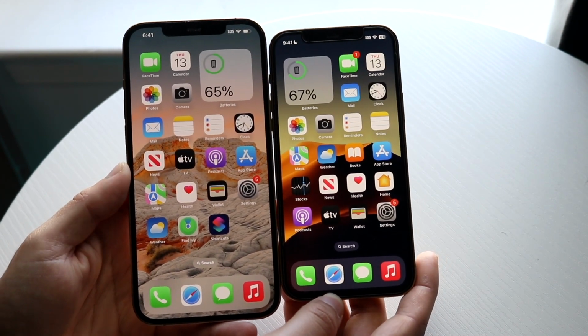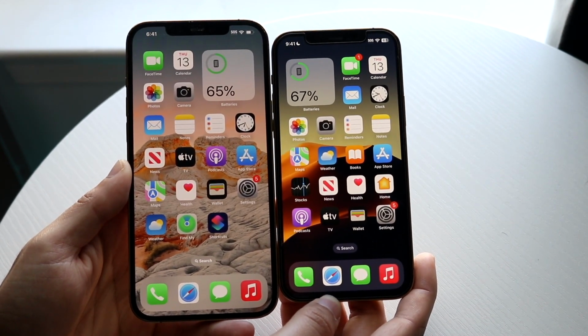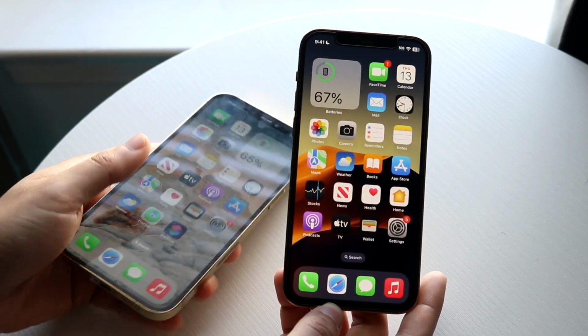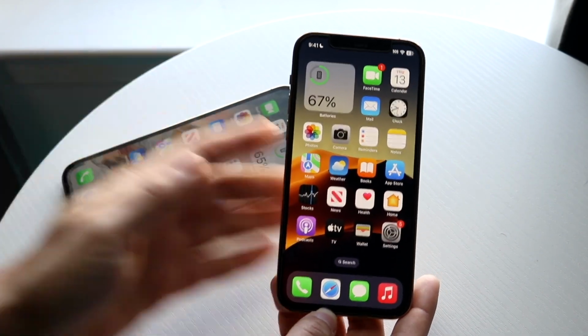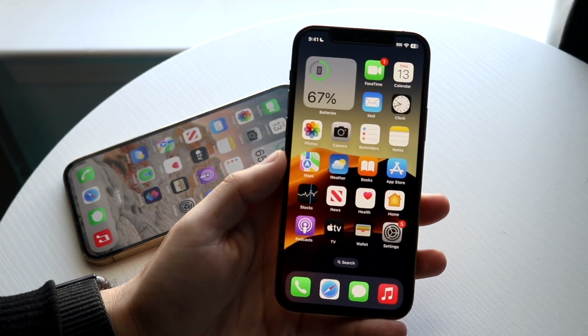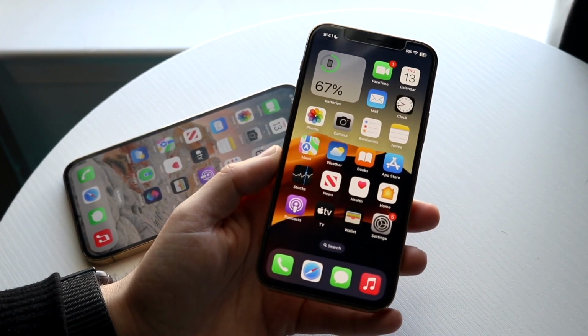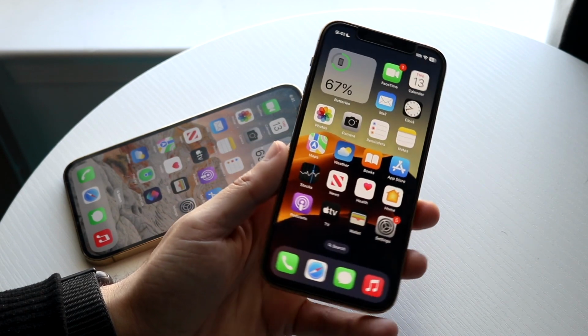Now, side by side, you can definitely tell that both these phones are very, very different, but they're very similar in a lot of ways too. The iPhone 12 Pro, which came out in 2020, both these phones came out in 2020, has a 6.1-inch Super Retina XDR OLED display, and this is a pretty good screen. I've always felt like this was a very, very good panel.